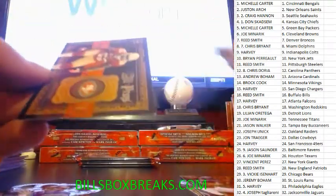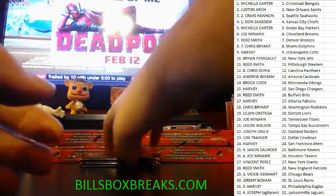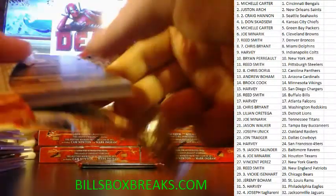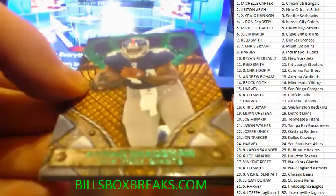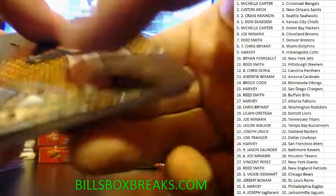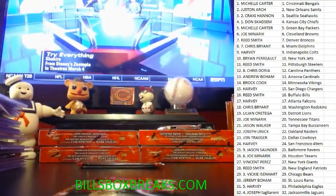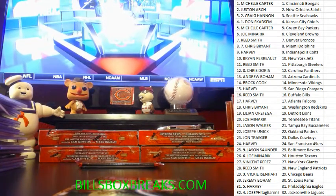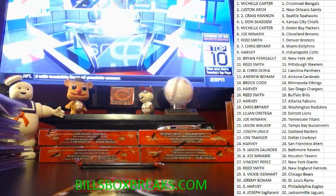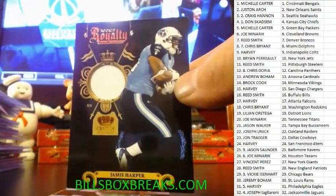Here we got Ray Lewis, Corey Liggett, Patrick Willis, and Matthew Stafford. Next card. Ooh, a nice one for the Giants. Another emerald of Ahmad Bradshaw. We'll take a look at the hit under it. But that's going to be out of 10. Love those. Might be up for a trade on that. And Jamie Harper for the Titans. Two out of 10 on the Bradshaw. Nice little snag out of 10. Jamie Harper for the Titans.